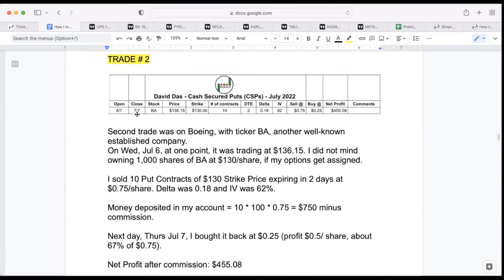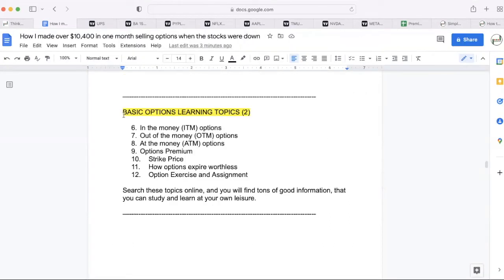Next day on July the 7th, I bought the options back at 25 cents. So I had a profit of $0.5, which is about 67% of 75 cents. Net profit after commission was $455.08.